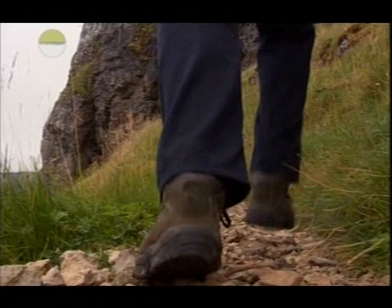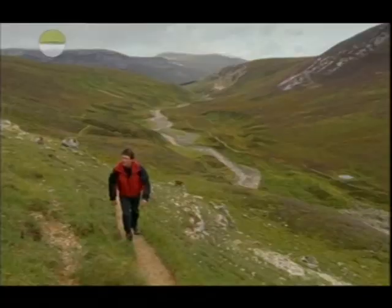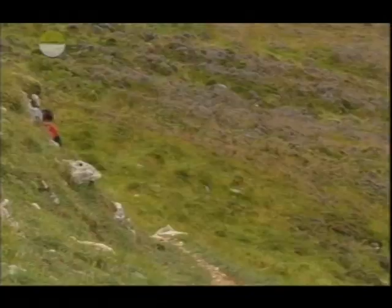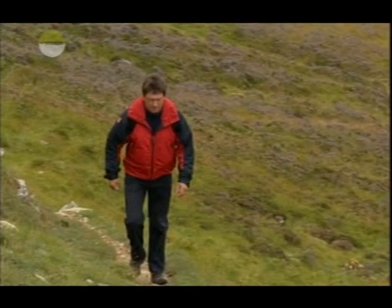It's not often that a ramble in the mountains turns up a great scientific discovery, but at Inchnadamph in the Highlands of Scotland, something was found that was so unexpected, so astonishing, that it helped explain how the landscape we see today was formed.